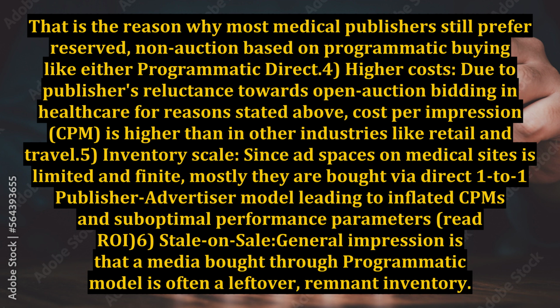4. Higher costs. Due to publishers' reluctance towards open auction bidding in healthcare for reasons stated above, cost per impression, CPM, is higher than in other industries like retail and travel. 5. Inventory scale. Since ad spaces on medical sites are limited and finite, mostly they are bought via a direct one-to-one publisher-advertiser model, leading to inflated CPMs and suboptimal performance parameters. Read: ROI.